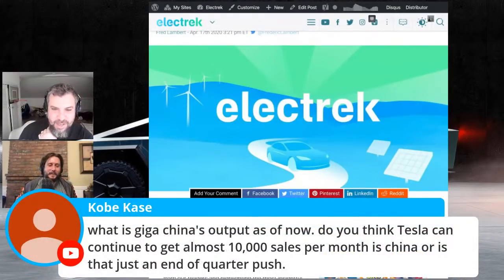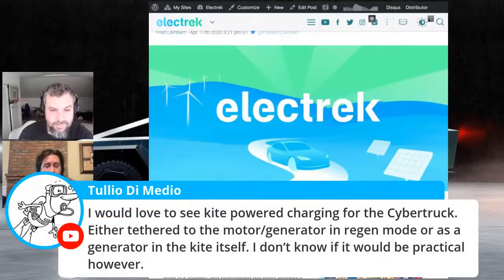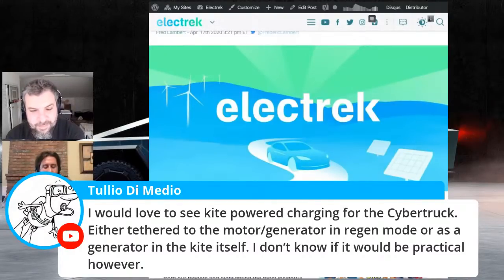And then what is Giga China's output as of now? Sounds like China's gonna be a good source of cars for a little while. There might be pent-up demand, because they just started making the Model 3 in China relatively recently. Apparently that new Long Range rear-wheel drive Model 3 is popular in the Chinese market right now. They are very interested in that car at that price point. So if they can produce that in volume right now, I'm sure there's no problem maintaining that 10,000 a month sell rate, if again, like I said, the production in China is not too much affected by supply chain issues from other locations like Gigafactory 1 and Fremont.